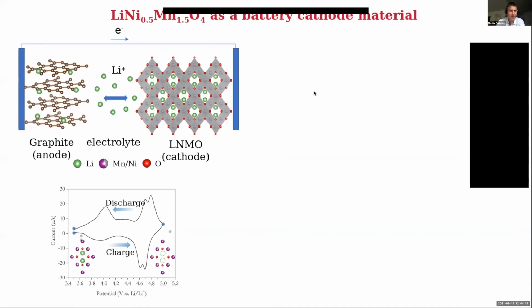The first system that we have studied is a lithium nickel manganese oxide, which is used as a cathode material, or LNMO. I believe you all know how a lithium-ion battery works. So you have an anode and you have a cathode, and during the charge and the discharge of the battery, the lithium is going from the graphite to the cathode, and back from the cathode to the graphite part. And on the bottom side of this graph, you can see the CV curve, which shows the charge and discharge process. What we have added on top of this process is the crystal structure of LNMO when it is in the discharge state and when it is in the charge state.